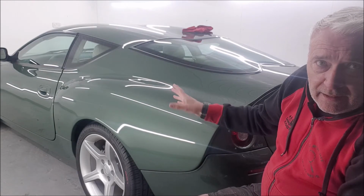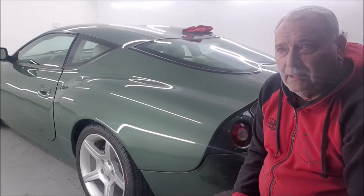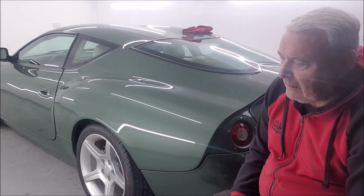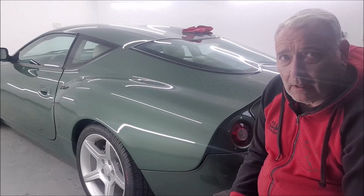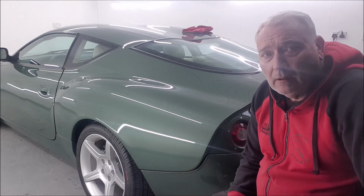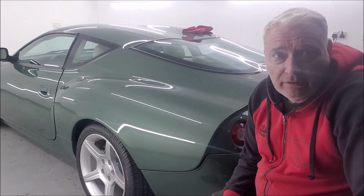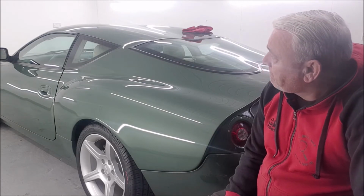I didn't film any of the interior yesterday. It was quite intense because it doesn't clean like normal leather. It absorbs the cleaner and it turns brown. So I'm having to wait for pieces to dry out to check that I've removed the marks. It was quite intense yesterday, and honestly I didn't even think about filming any of it.